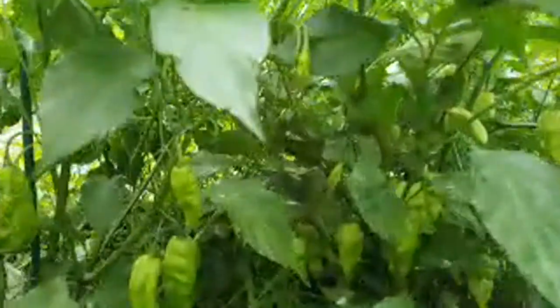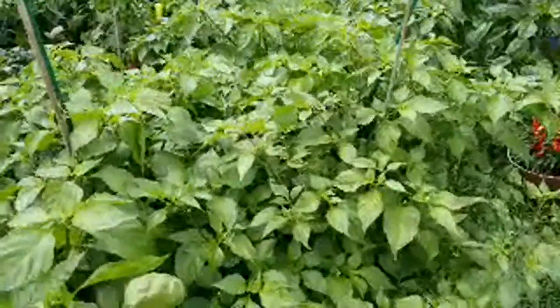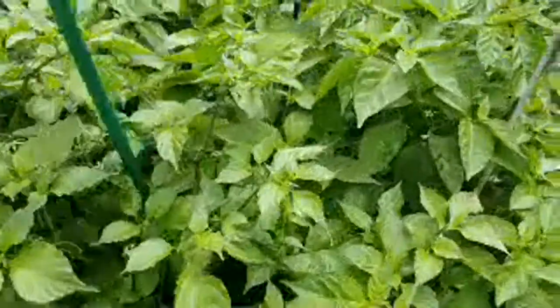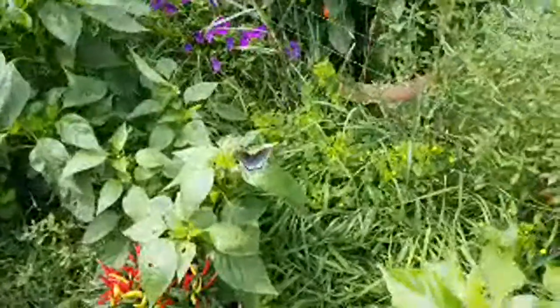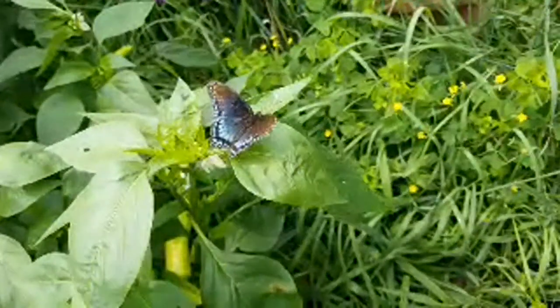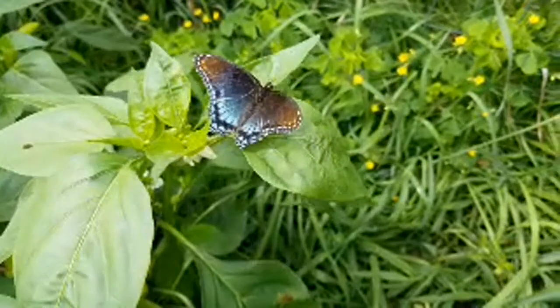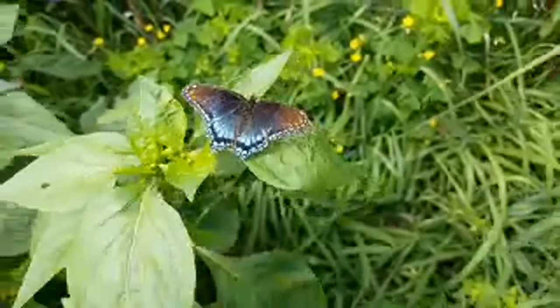And you can see if you look back here a bit, there's some ghost peppers. But if you guys notice, I still got a lot of these clovers and some grasses growing around in here. I've been letting that happen because I've been having rabbits hanging around, and I prefer them to chew on that more than they do my plants. Look at this guy. I don't want to scare them off, so I'm going to leave it be.